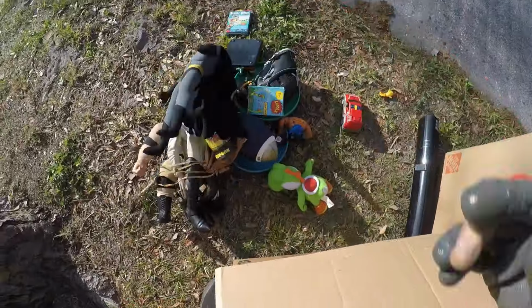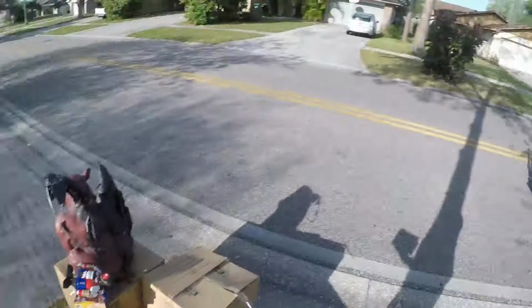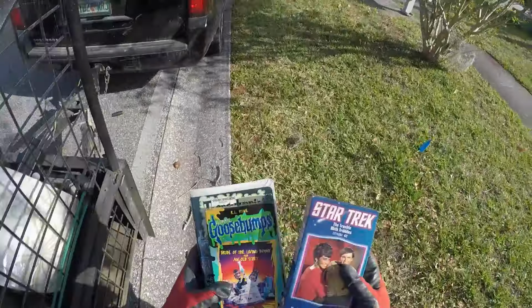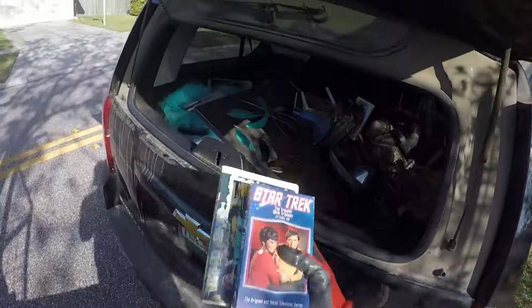What is this down here? Oh, you're wet. Grossly. Oh, Batman's down here too. Oh, there's some more DVDs down here. Deep down in the bucket. Whew, I'm getting tired. We got so much stuff. Star Trek, Goosebumps, Toonthavania.